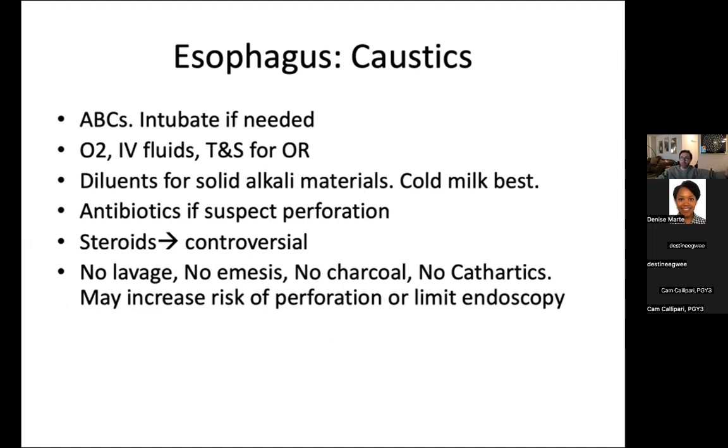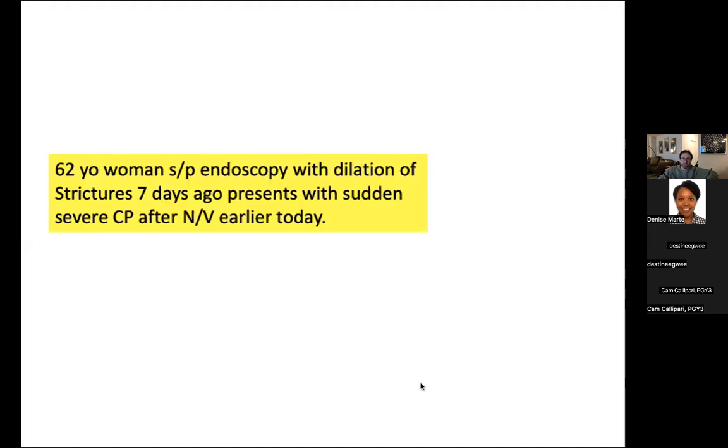It usually works only in the first few minutes, but it's still worth giving. Antibiotics, if you suspect perforation. You can consider steroids, although it's not really clear if they work or not. And then don't do lavage, because you don't want to cause more damage when you either have them poop it out or you're making them vomit. It increases the risk of perforation and it may cause some trouble when they do endoscopy later on. So you don't need to do lavage, okay?